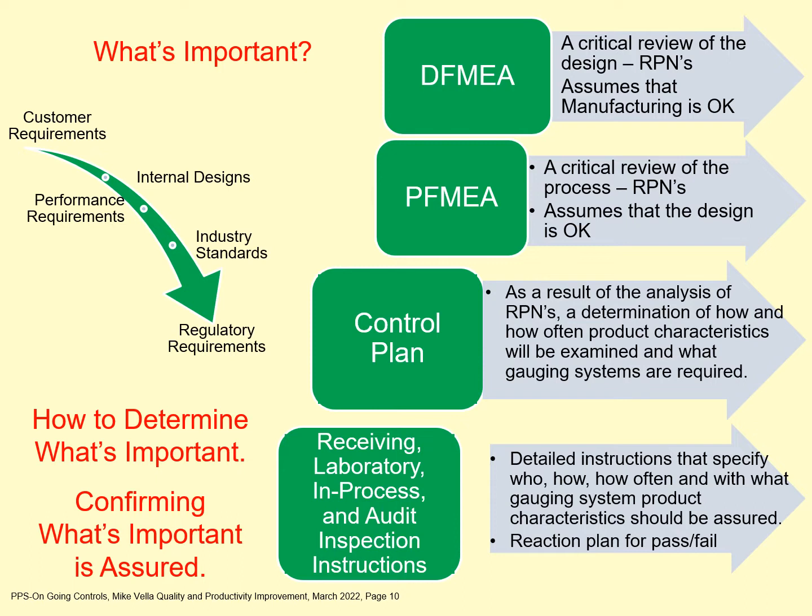Let's start with the design. That design review is called a DFMEA, or Design Failure Modes Effects Analysis. So it's a review by the engineers of their design. What they ask themselves in this Design Failure Modes Effects Analysis is how the design of their product could fail, assuming that manufacturing does the job right.